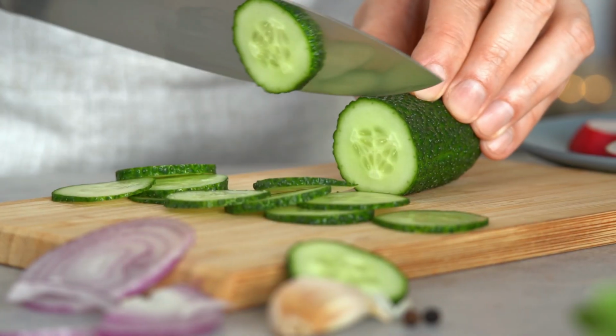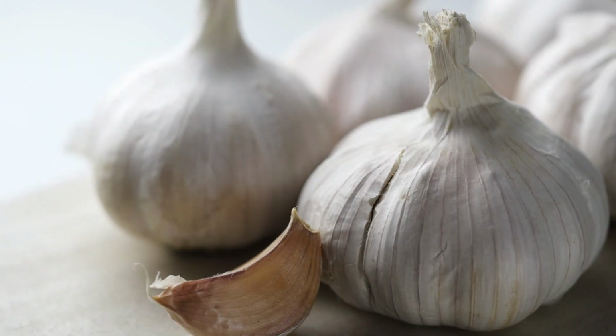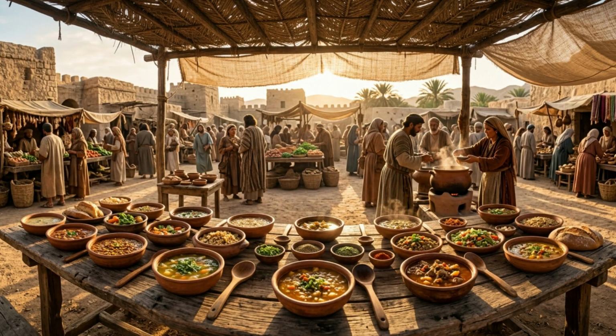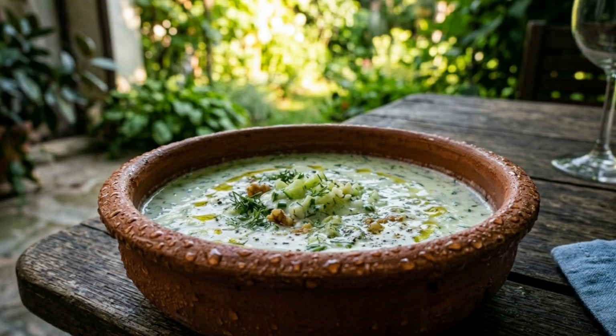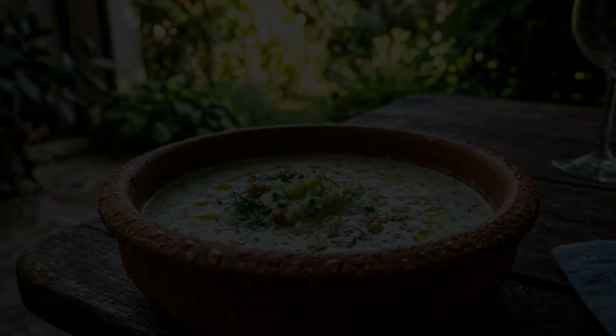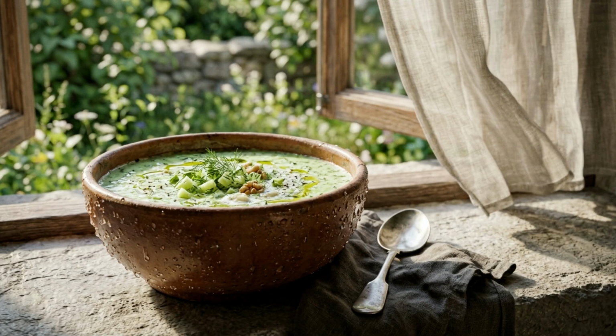The cucumber cooled the body down. The garlic fought infection from the inside. Ancient people did not know the science, but they knew it worked. Cool the body, fight the sickness. Simple. This soup was often given to people with fever, a natural way to bring the body back to balance.